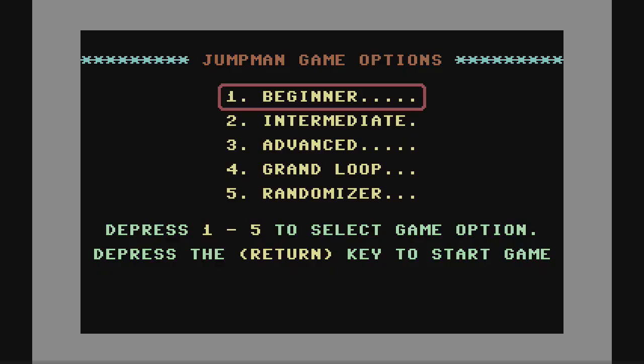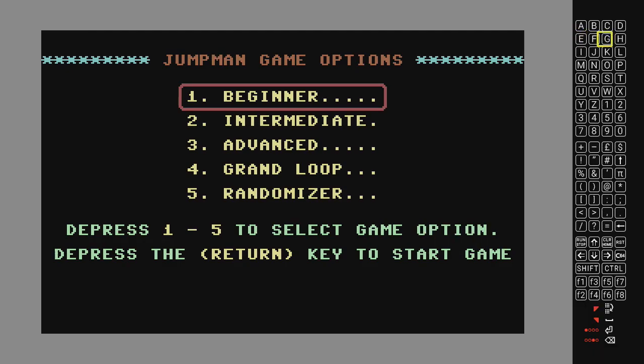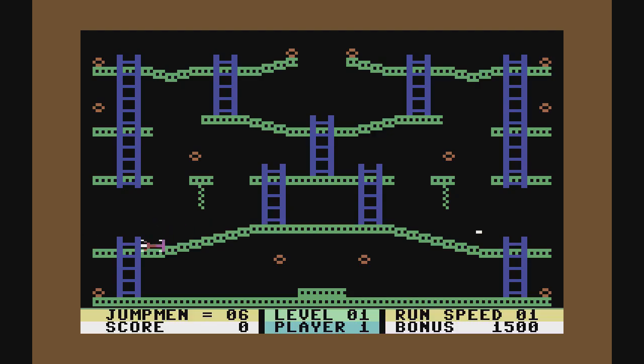Back one screen, hit that menu button one more time, take a look at this virtual keyboard. There it is over on the side. And like I said, you can also plug in your own keyboard to have this same effect. Okay, we are, whoa, okay, we are a very fast moving jump man. And we've died. So let's take it easy with this joystick, I guess.